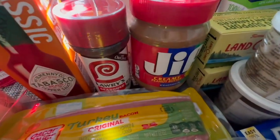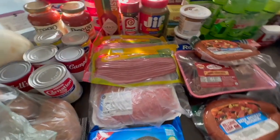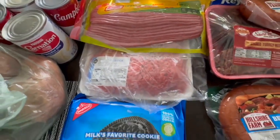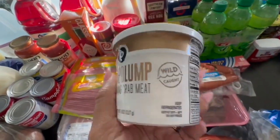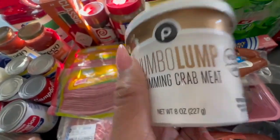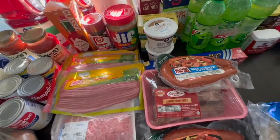We have some peanut butter, y'all. Jace is also out of school this week. Those of you who have kids, you know. We have some turkey bacon, y'all. I picked up some ground beef for the spaghetti. We have Oreos. Y'all, this is the jumbo lump crab meat that I was talking about, the real crab meat that I'm going to put in the seafood mac and cheese. So I got two of those. Like I said, we're going to do lobster as well.